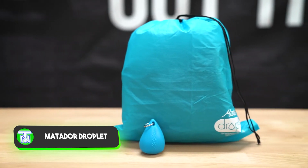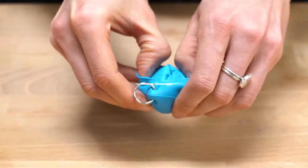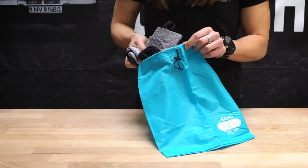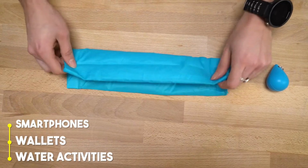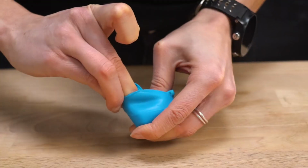In the realm of compact and convenient solutions, the American company Matador presents a keychain attachable stuff sack priced at $17. Tailored for those who frequent the pool or beach, this sack serves as a waterproof storage for essentials like smartphones and wallets during water activities. Perfect for post-swim, it accommodates damp items like swimsuits and trunks.